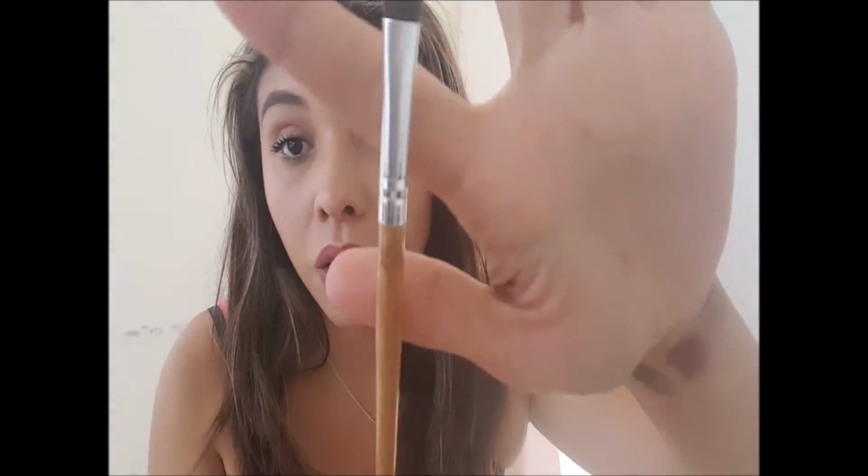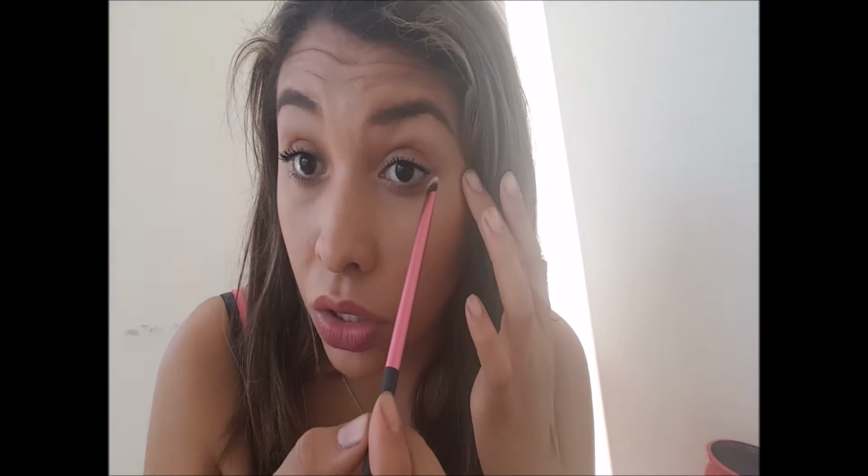Then I have this one if I want to make my outer V really dark. Then I have this for my crease as well, or whatever I feel like using. Sometimes I use this to apply highlighter right here and right here. Then I have this shadow brush just for my lid. I love this eyeshadow brush because you can apply your product directly to your face. And this is the same kind of eyeshadow brush, but a little bit smaller, so it's good for the lower lash in here. And finally, I have this really tiny brush that I can use for my lower lash as well.